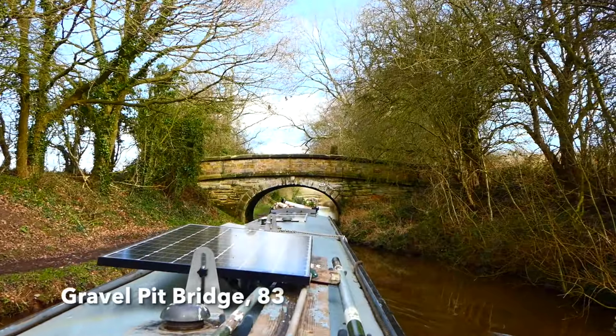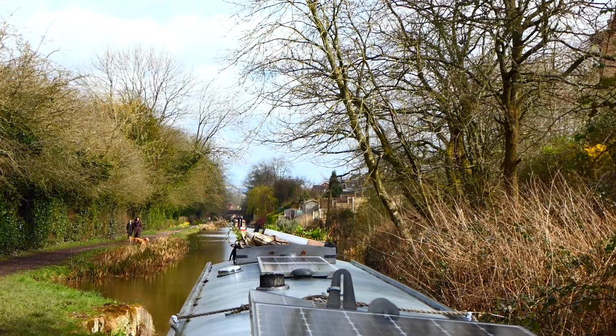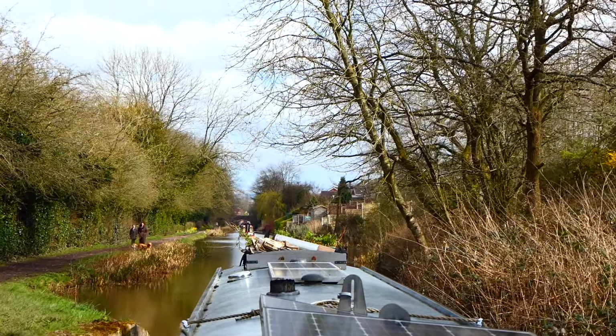This is a different looking bridge. This is called Billy Tight's Bridge, which I'm guessing was the name of the bridge keeper that used to operate it when it was a swing bridge, because it was a swing bridge before it became a footbridge, and they used to name the swing bridges after the operators of them. A really pretty stretch ahead. You can see all the flowers.